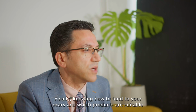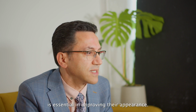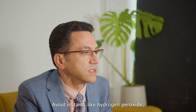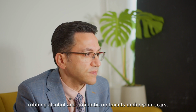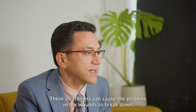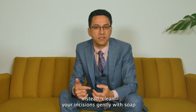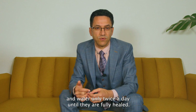Finally, knowing how to tend to your scars and which products are suitable is essential in improving their appearance. Avoid irritants like hydrogen peroxide, rubbing alcohol and antibiotic ointments on your scars. These treatments can cause the proteins in the wounds to break down, causing inflammation and a delayed healing process. Instead, clean your incisions gently with soap and water only twice a day until they're fully healed.